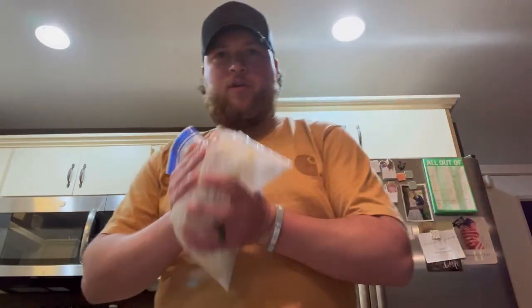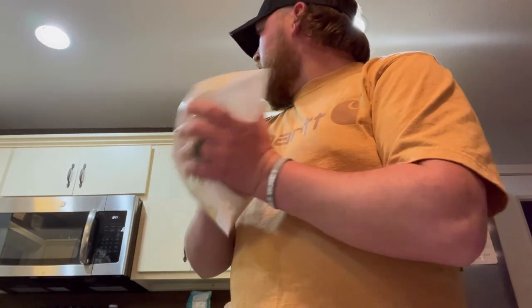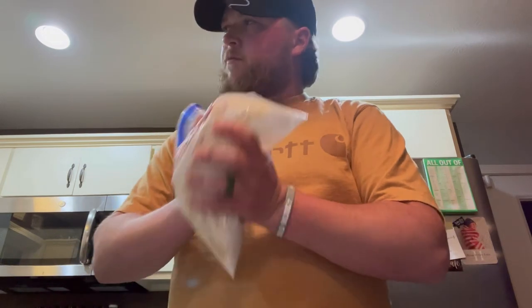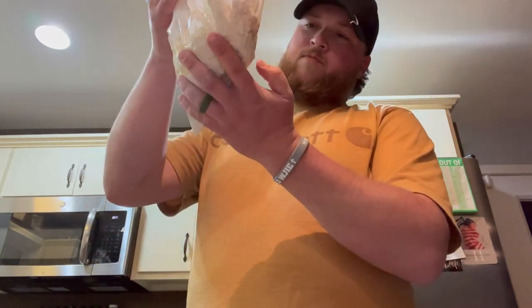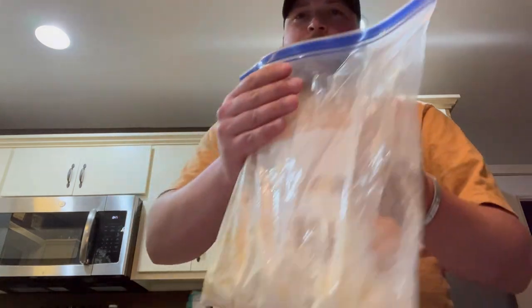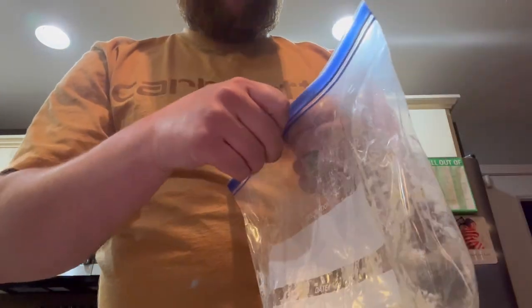Alright, so the rolls are in the oven. Peas are getting ready to go in the microwave in just a second. Alright, got the potatoes done. These bad boys are ready to hit the grease.